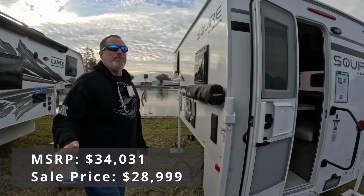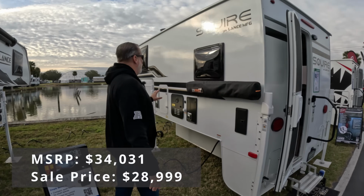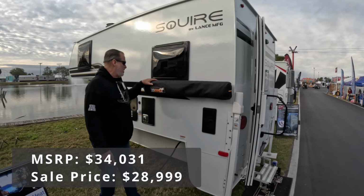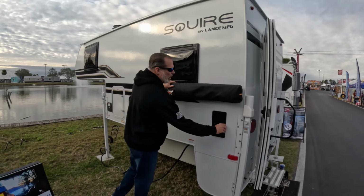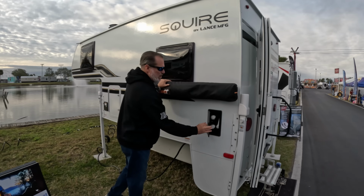Once again, it has the option for the rear awning. We're not really sure what this 25-0 system or 23-0 system is. We're going to find out. We're going to put that at the bottom of the screen so we can share that with you.